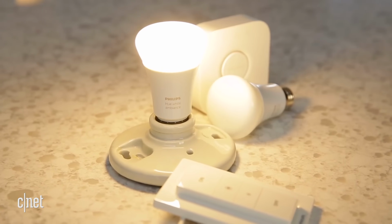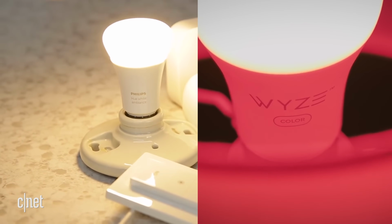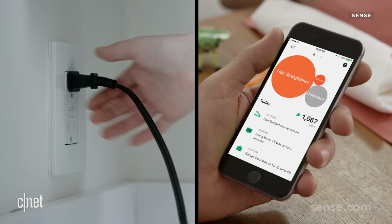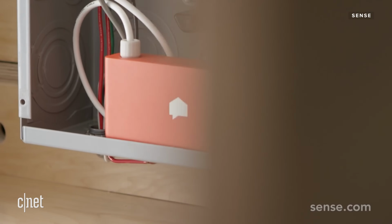And yeah, cool factor is important too. You gotta get that high five from your surly neighbors somehow. Check out the Philips Hue Starter Kit or Wyze bulbs if you want to dive in. If you do feel like getting fancy, you can also install a monitor like this one from Sense, which can help you better track your energy usage so you can take direct steps to cut down.